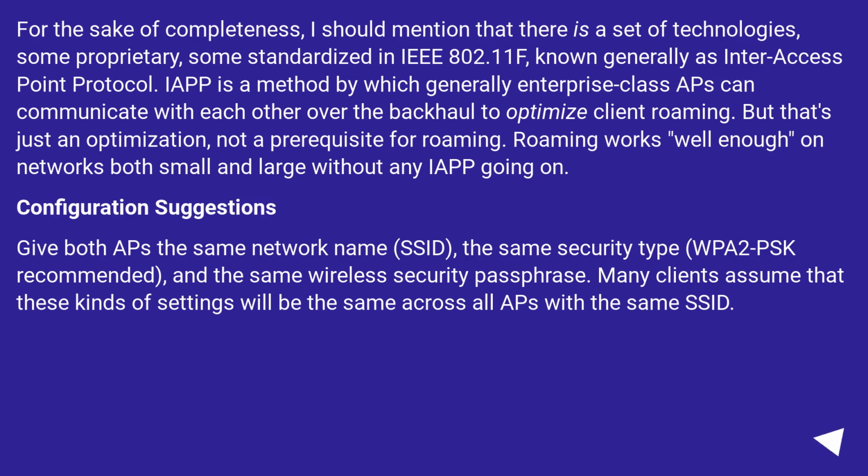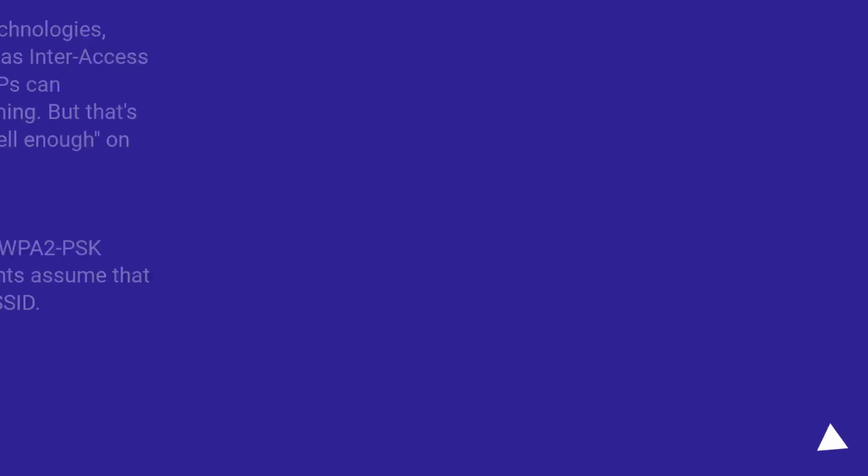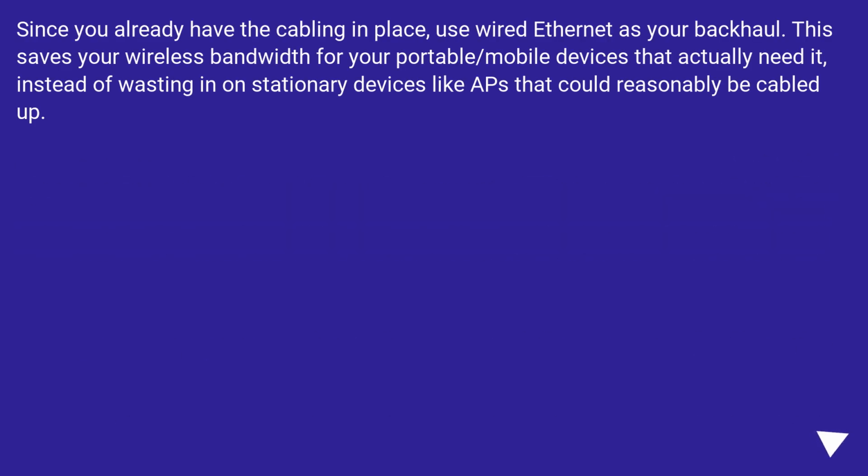Configuration suggestions: give both APs the same network name, SSID, the same security type, WPA2-PSK recommended, and the same wireless security passphrase. Many clients assume that these kinds of settings will be the same across all APs with the same SSID. Since you already have the cabling in place, use wired Ethernet as your backhaul. This saves your wireless bandwidth for your portable/mobile devices that actually need it, instead of wasting it on stationary devices like APs that could reasonably be cabled up.